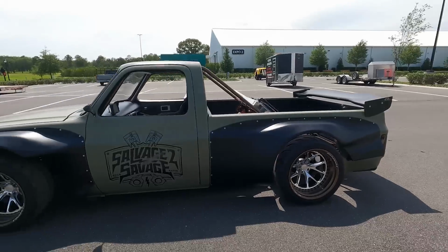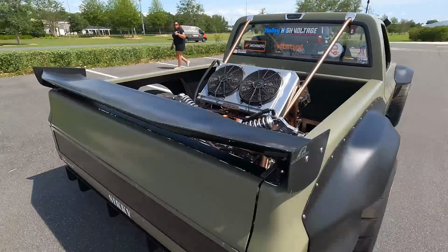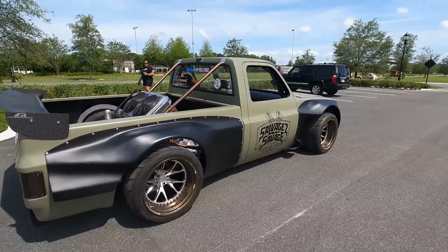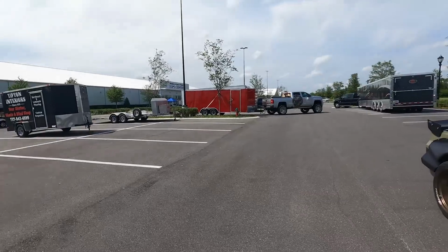Show mode is acquired. All right, so we got our fenders on the truck. It's looking more complete. I feel like I haven't seen the fenders on the truck since like this December. About to get this thing pulled inside the venue here. Mike's parking up the trailer.